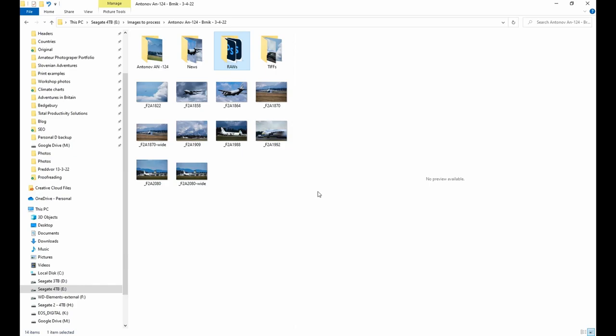This airplane is the Antonov AN-124. It's one of the largest cargo planes in the world, and it can carry a payload of up to 150 tons. Amazing. Now, it's part of the Antonov Airlines, which is the Ukrainian airline, and it was last in Slovenia in autumn 2017. As you'll see on some of the pictures in a minute, it has 24 landing wheels. Incredible airplane.